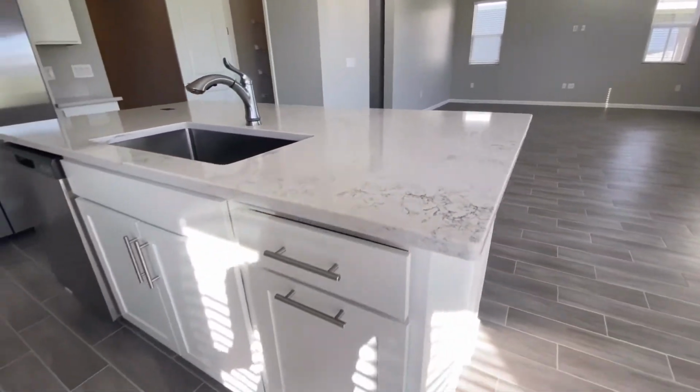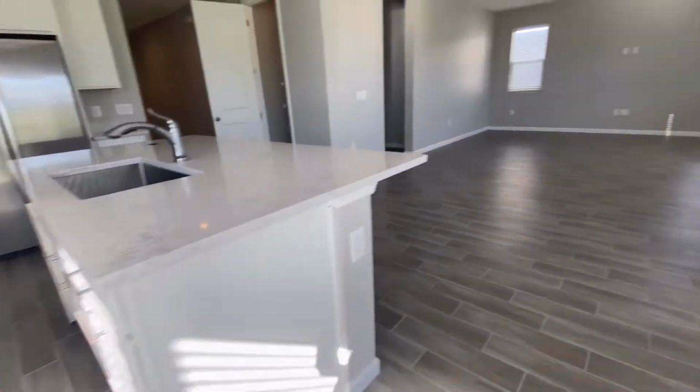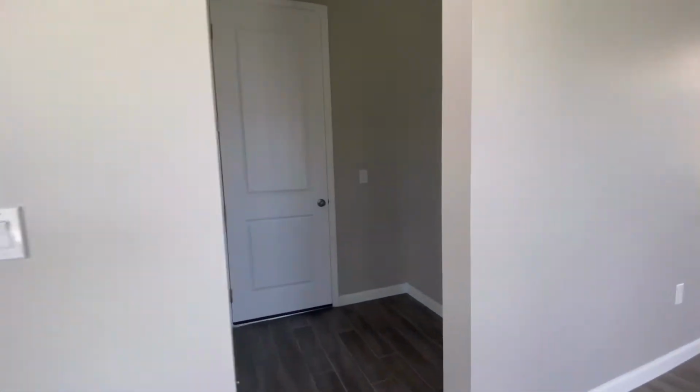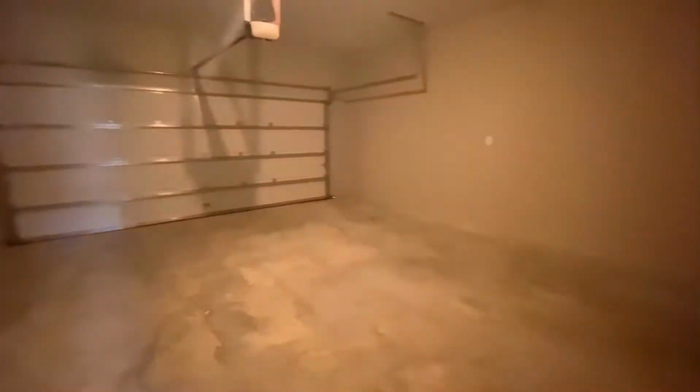And they're soft close as well. The cabinets, at least. Two-car garage.